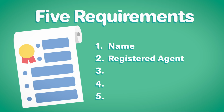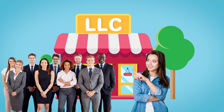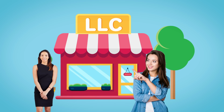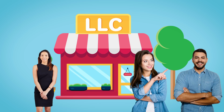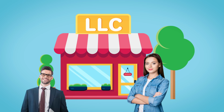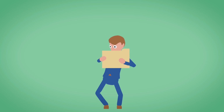2. Choose a registered agent. Michigan requires that you nominate a registered agent for your LLC, who is your business's point of contact with the state. The registered agent can be an individual within the company, including yourself, or you can hire a professional service authorized to do business in Michigan. They will send and receive legal papers on your behalf.